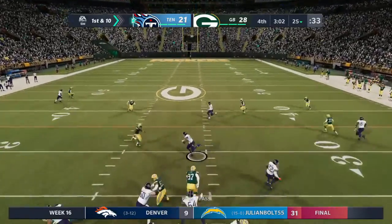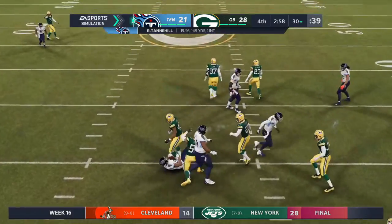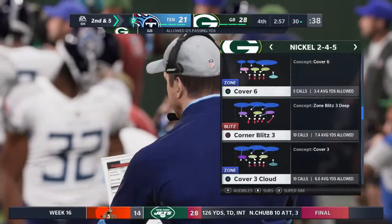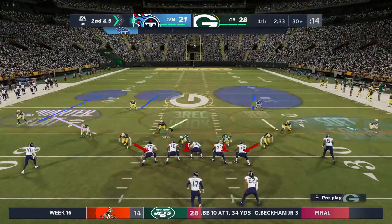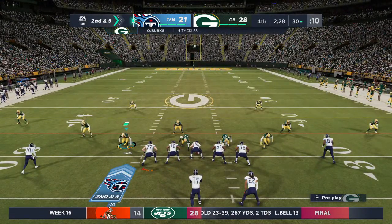On 1st down, it's Tannehill. They will find Davis. That's complete. And this will be a gain of 5 as he gets it to the 30. To Corey Davis. Ball on the 30. They'll come up with a 2nd and 5. At the 30-yard line.